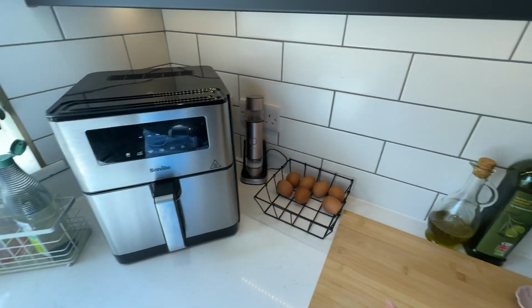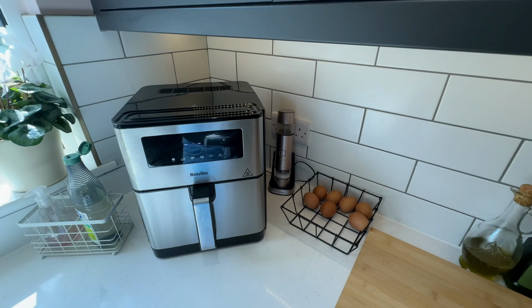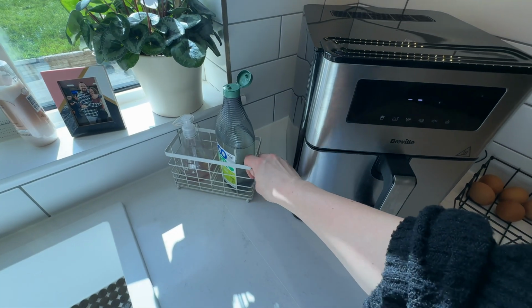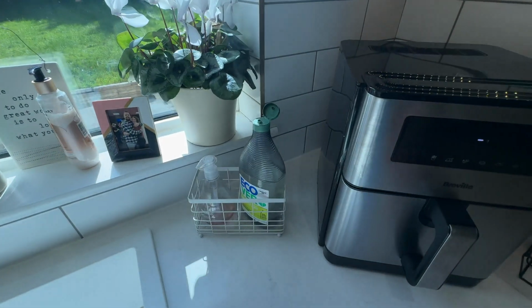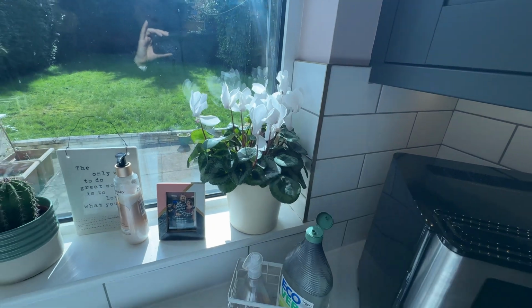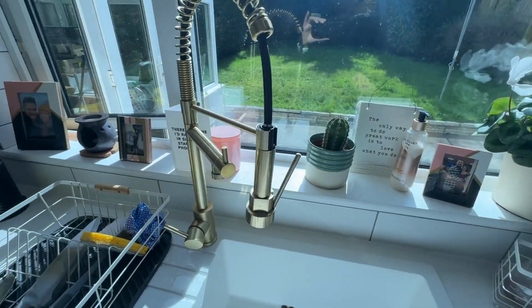And then over here, I've got my air fryer, which I use loads. It just seemed like a really natural corner to put it in. My egg basket is from H&M. This was part of my drainer that I got when we first moved in, but I didn't like it on the drainer, so I put it there. And my lovely plant that the North Devon Senior UK group gave me. Photo frames I got from TK Maxx, which I just felt really matched the kitchen.